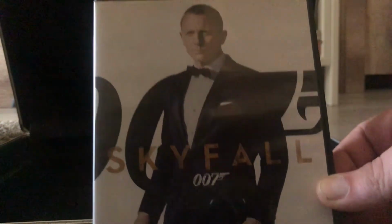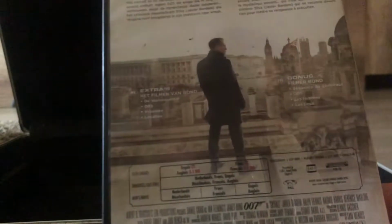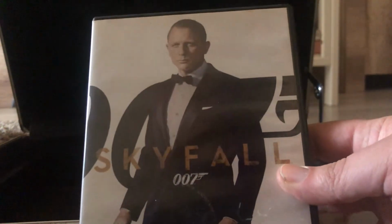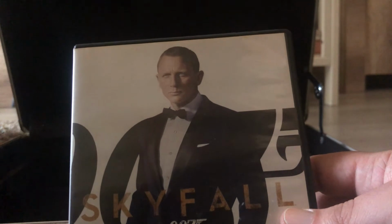Skyfall, this one I saw in theaters at least 5 times. I absolutely love Skyfall. Absolutely fantastic film, 2012. The hype was so big. It being the 50th anniversary at that time, I was really caught in the hype train for Skyfall, and it did not disappoint at all. So, anyways, those are the DVDs.